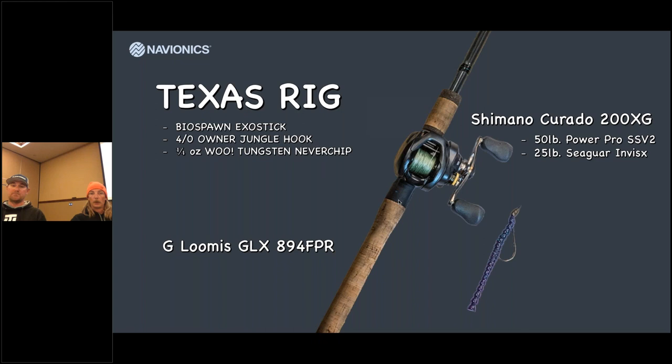Here I'm back to a flipping stick. I'm running a G. Loomis GLX 894 flipping rod, straight braid. I probably got 50-pound Power Pro SSV2. Even more so when we're talking about emerged vegetation, thick stuff, when you put your braid in that, if you're using a braid that is a real abrasion to cut stuff, a lot of times you can hear it. You can stand right there and go zzz, zzz, zzz, and you can feel it and hear it come through that stuff.